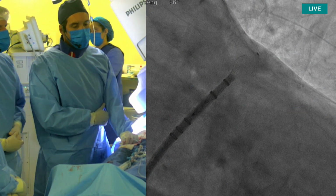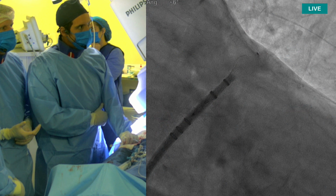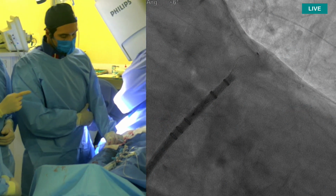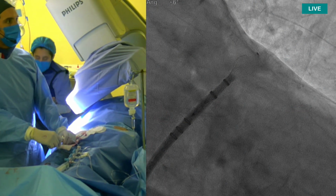Yeah, we will, but that's the thing, the device will jump a little bit, and we will allow it to come a little bit more proximal. We don't want to implant it in this distal lobe, but it's fine, it holds us now in the right direction.